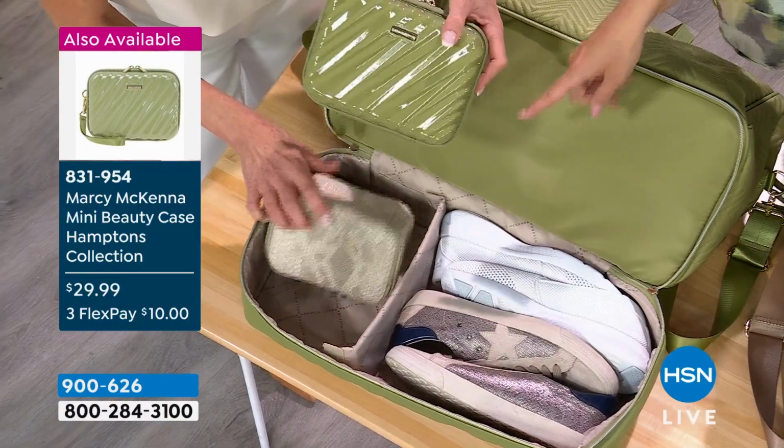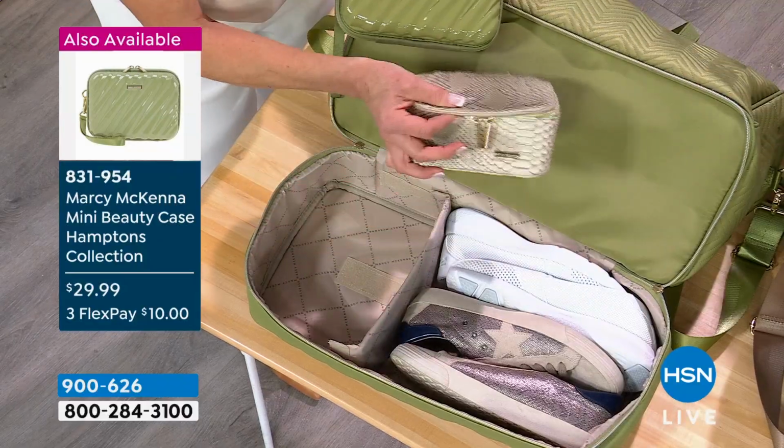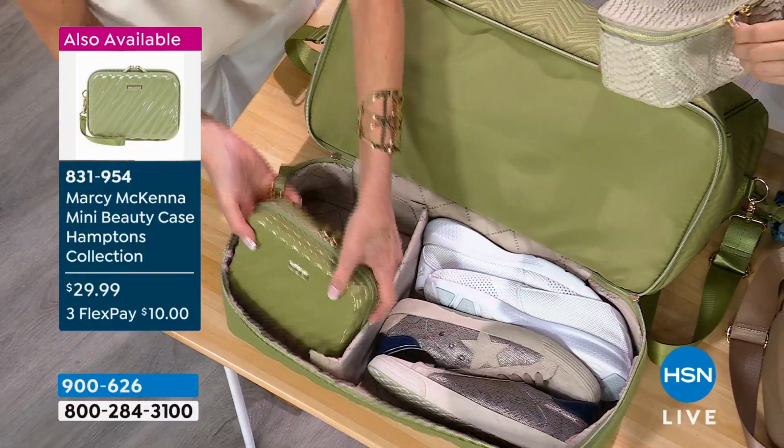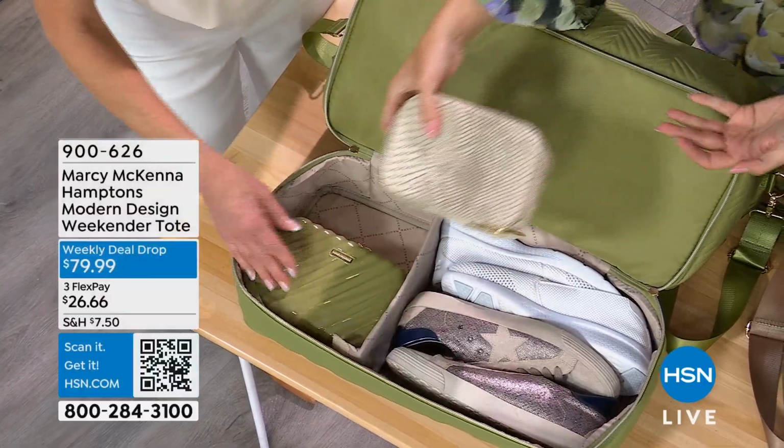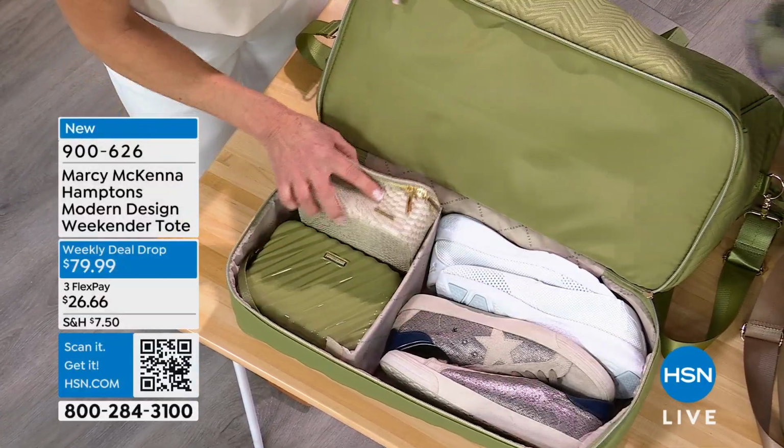Should we be bad and give a little sneak peek at this? Well, it's empty. But it is coming. It's so cute. Oh, you don't have the things in here yet? Not yet. You have to wait to see what this is. It's really good, I'll just tell you that.